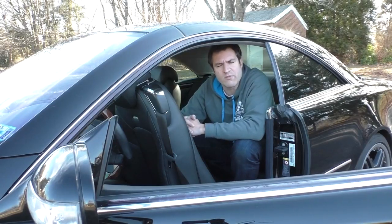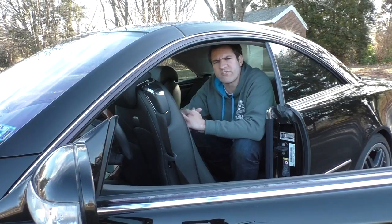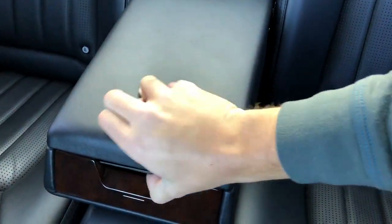And speaking of no one is ever going to ride in the back of this car, Mercedes-Benz surely knows that, and that's why even though there's a center armrest back here, it doesn't really have any storage. Instead, that's where Mercedes-Benz chose to put the first aid kit.